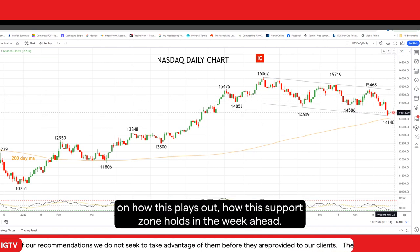So let's keep an eye on how this plays out, how this support zone holds in the week ahead.